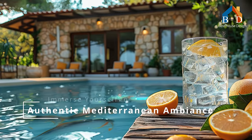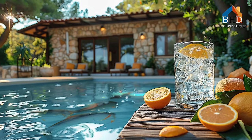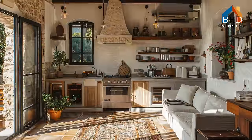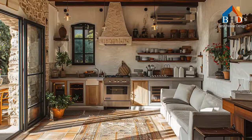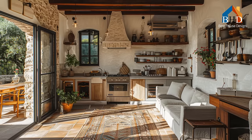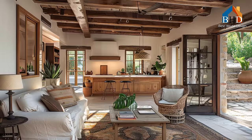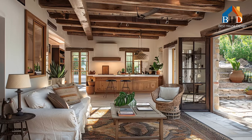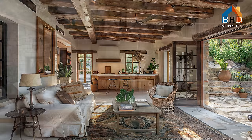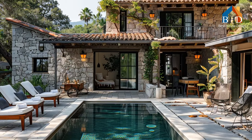Immerse yourself in authentic Mediterranean ambience. From the moment you step through the wrought iron gates, you'll be enveloped in the captivating atmosphere of the Mediterranean. The whitewashed walls, terracotta-tiled floors, and vibrant bougainvillea cascading over the archways create a picturesque setting that transports you to a world of tranquility and relaxation.